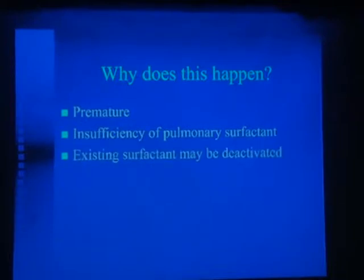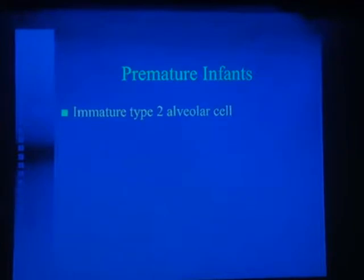The existing surfactant may be deactivated. This is some of the older kids to whom we give surfactant replacement. I'll talk a little bit more about that. The preterm infant has immature type 2 alveolar cells.